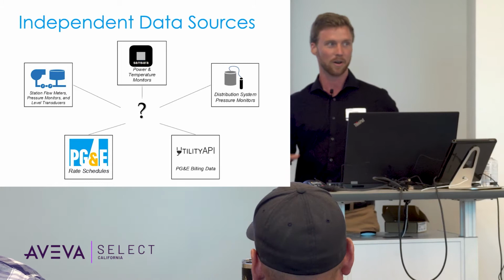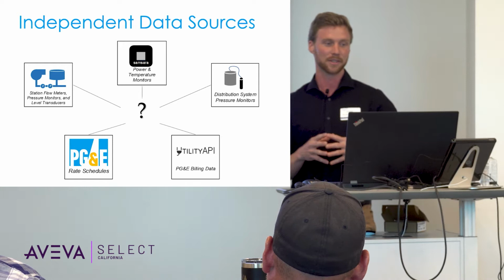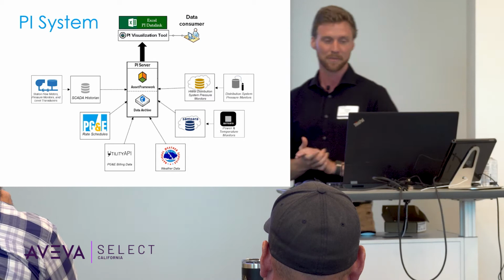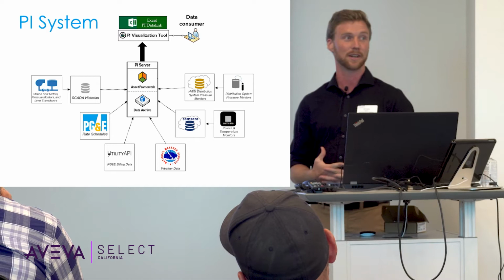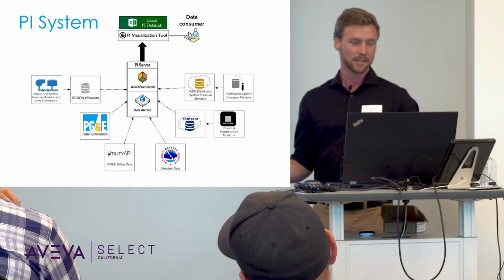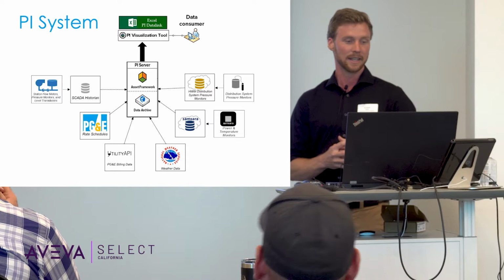And you can go to each one and pull it out, but there's no centralized software to pull it together until we came across the PI system. And as you saw in the last presentation, it has this ability to pull together all these different sources into a central data archive. So for us, there's PI connectors that use APIs to pull in the data, or like a Wonderware historian is a connector that pulls in directly from SCADA and stores it all in a central archive.